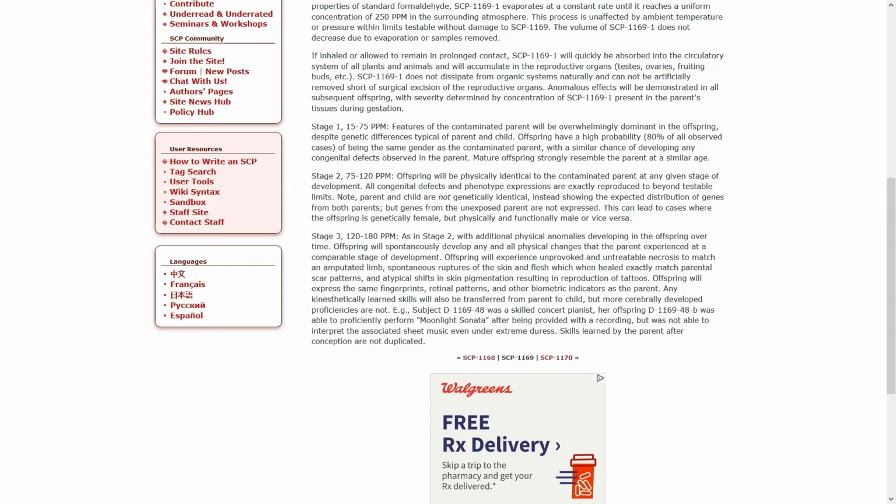Stage 1, 15 to 75 ppm. Features of the contaminated parent will be overwhelmingly dominant in this offspring, despite genetic differences typical of parent and child. Offspring will have a high probability, 80% of all observed cases, of being the same gender as the contaminated parent, with a similar chance of developing any congenital defects observed in the parent. Mature offspring strongly resemble the parent at a similar age, so they're dang near clones at that rate.